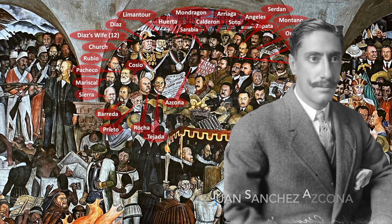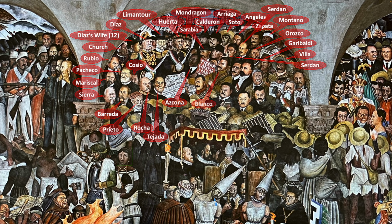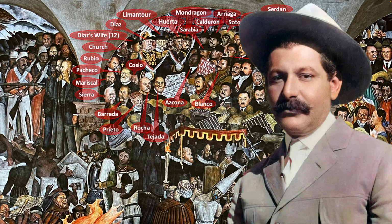Juan Sánchez Azcona was an anti-reelectionist journalist and close collaborator of Madero, and had several government positions with Carranza and Huerta. General Lucio Blanco fought under Carranza and Obregón in Tamaulipas. He carried out the first division of land in northern Mexico and was in the Convention of Aguascalientes. He was later assassinated.